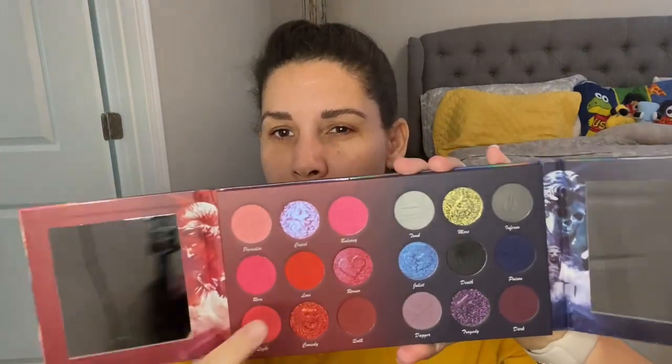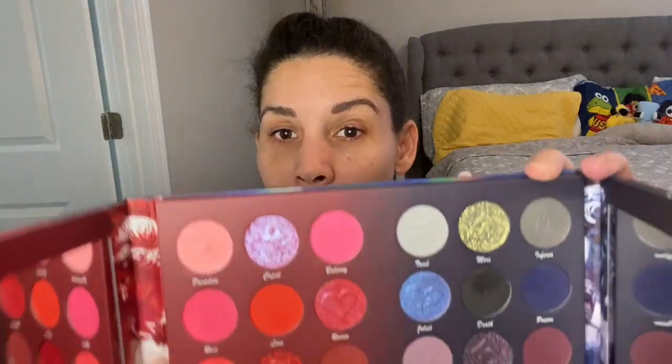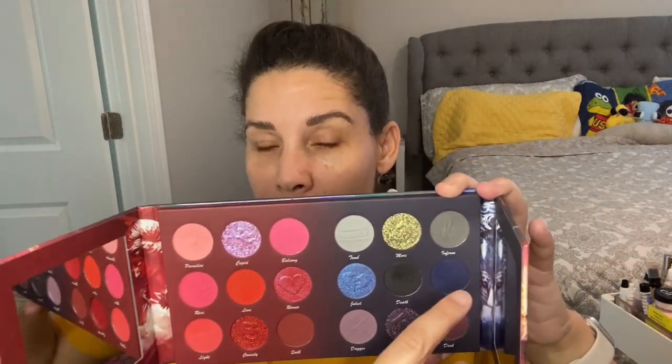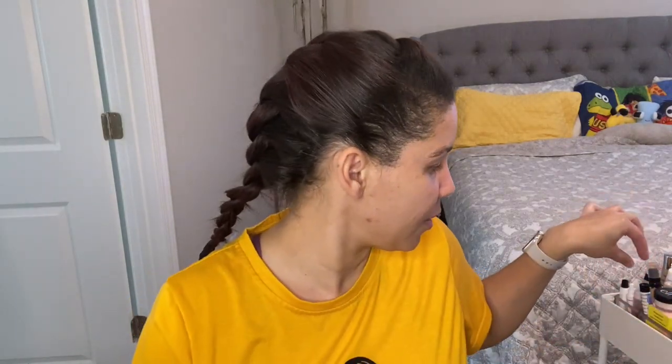Okay, so we did the pink side with the reds. I'm not really a fan of these shimmers. Like, you really have to work and it doesn't really come off that great. So I want to get into some of these cooler tones, the purple, this deep midnight blue, and see what we get. But first I need to prime my eyes. They're a little red.